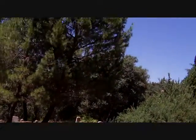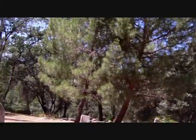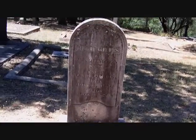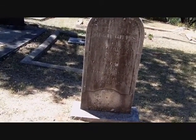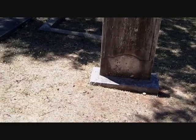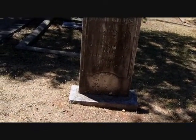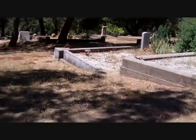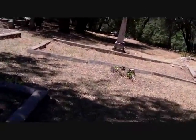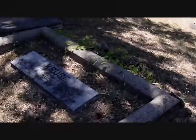Let's see who this guy is. Hugh Gillis of Fort Covington, New York. Son of D and E Gillis, born July 23rd, 1829, died June 14th, 1852. You know, that whole gold mining life was tough.